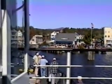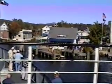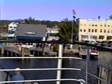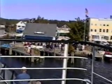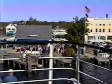There's people waiting to come on and people waiting to go off. As we're coming in, gotta put the brakes on. Put it on reverse. Coming in.